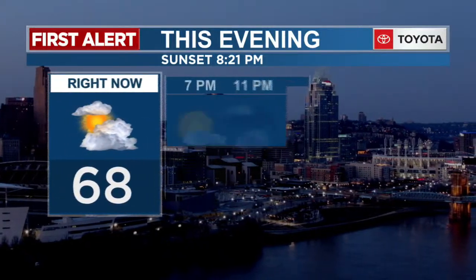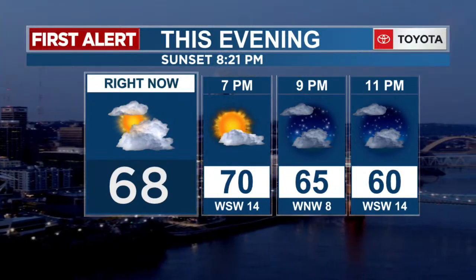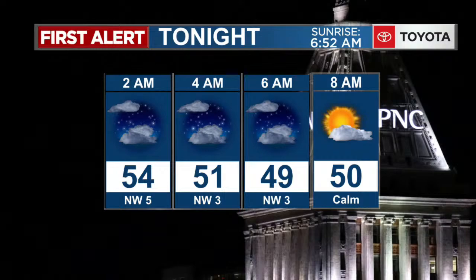Sunset today at 8:21, so we've got an hour and 2 minutes before sunset gets here. Temperatures will drop off from 68 now to about 60 by 11 p.m., so it looks like a nice evening. And then overnight, we're looking at a low of about 49.